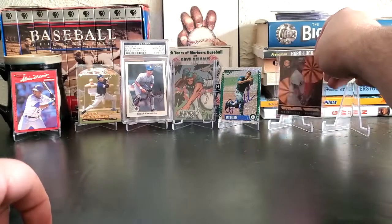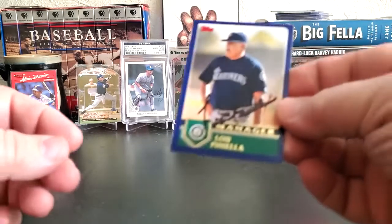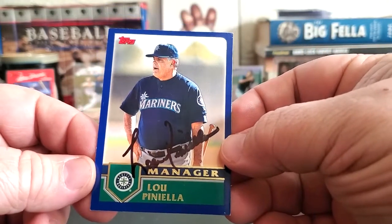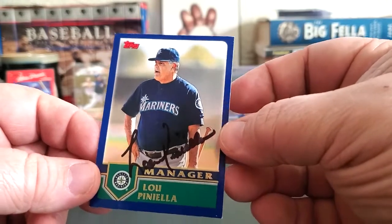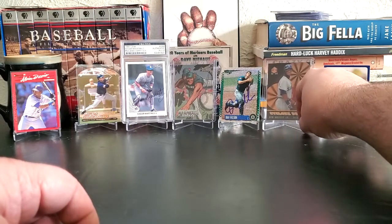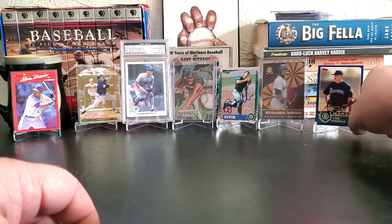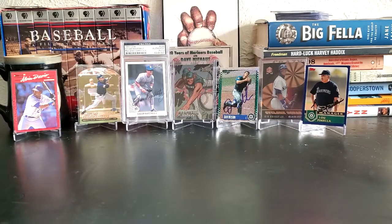The manager for the 95 Mariners, inducted the year after Griffey in 2014, Sweet Lou. There's rumors that Sweet Lou is battling cancer. I don't know that it's been confirmed, but we of course wish him nothing but the best always. I don't know that he's a candidate for the regular Hall of Fame. I've heard people talk about it, but I think that's mostly just because we love him so much. We want it to happen.